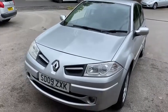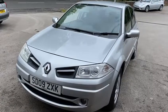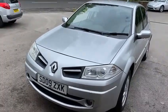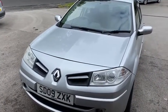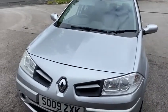Anyway, what have we got? We've got an absolute cracking Renault Megane, 2009 saloon car. Unusual that, because most of these are hatchbacks, so you don't see too many around. But I have to own up to the fact that this one is a bit of a cracker.